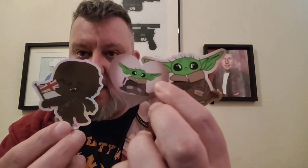ooh, Grogu stickers. In fact, I'll show you these a bit up close if you can focus in on them. And these are all made by people. It's not like purchased. These are actually made by people. They've done their own artwork and printed them out as stickers. Absolutely fantastic. Another little sticker there. That's fantastic.